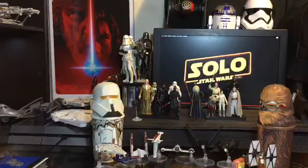All right, you guys, so there we have it. We have our figures from the Solo line of figures in the 5 POA scale. We also have our Hot Wheels vehicles, and then of course we have also presented you with our Denny's collectible cups with the Range Trooper and Chewbacca. Very cool collectible cups. Very awesome. I'm so glad I was able to pick those up today.